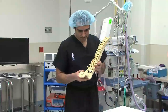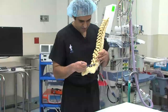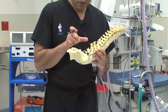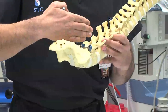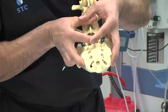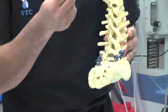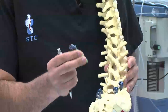Now, this is a model that, as you can see, has a fusion at the level of L5 and S1. We make an incision over the skin appropriate for the size of the fusion. We take the muscle off the bone, and pretty much this is what we're looking at in the back of the patient. Then we put in pedicle screws. Now, these are the pedicle screws.